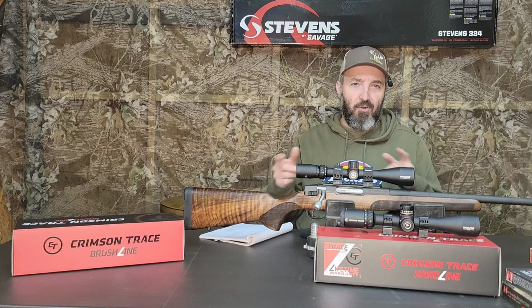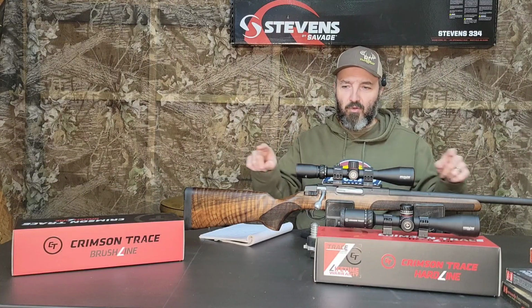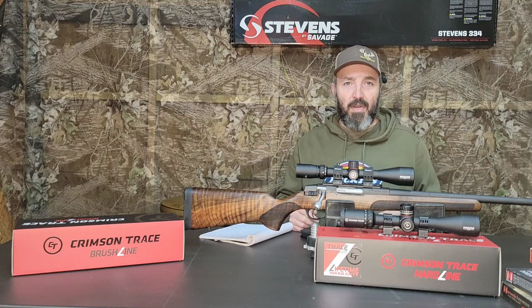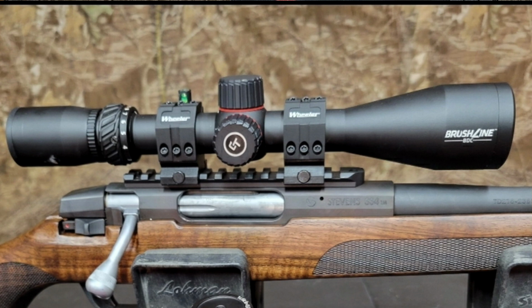So now I know you're wondering, I've tried them both, which one's right for me? Which one's right for this rifle? Well, considering it is a hunting rifle, and that's what I intend to do with it, I'm going to go ahead and leave the Brushline BDC scope on this rifle.